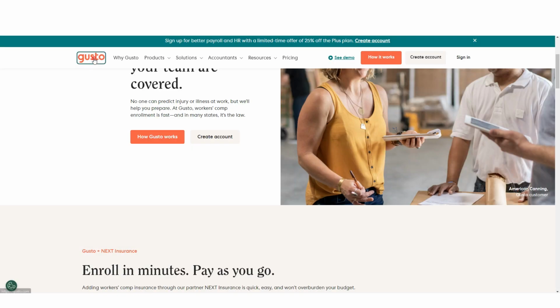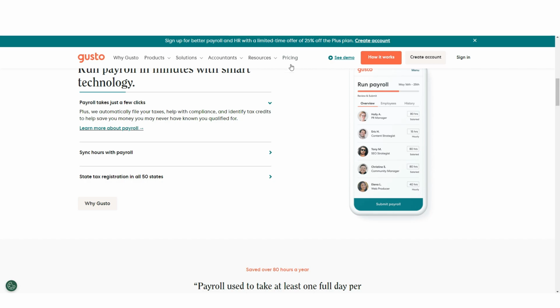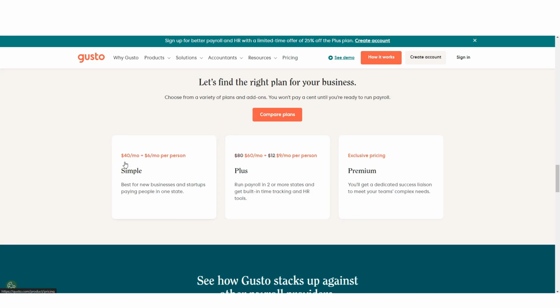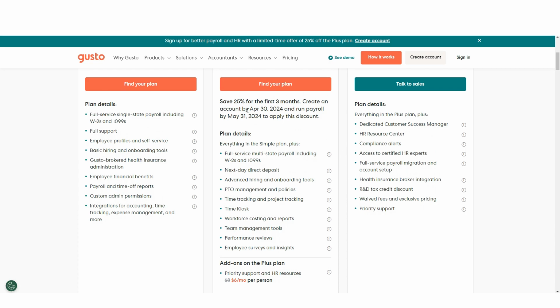Overall, we feel Gusto is a better choice for most small businesses. Even its most affordable plan includes a longer list of useful payroll and HR features. These key features and a solid benefits administration make Gusto an excellent choice for small business owners looking for an easy-to-use, affordable payroll service software.